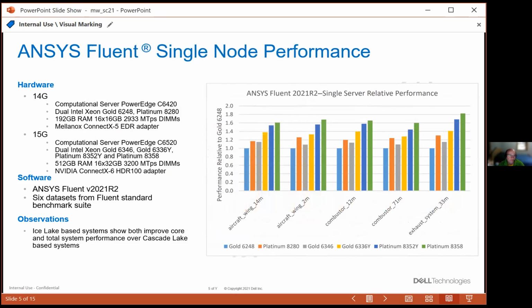Fluent's another very popular CFD code from ANSYS as well. And here we see 5 standard benchmarks from Fluent.